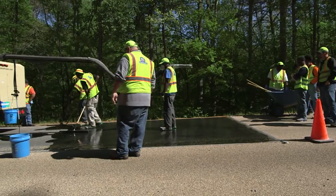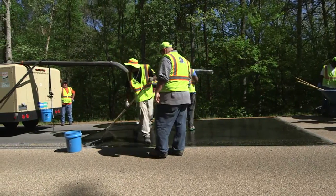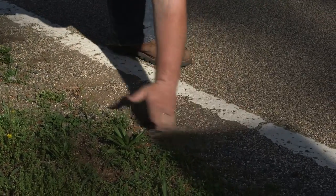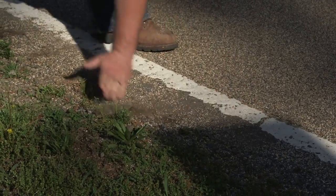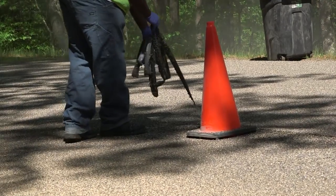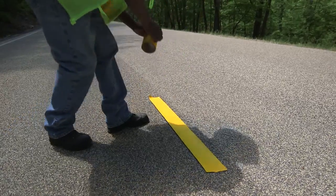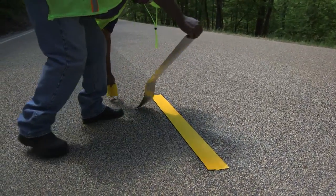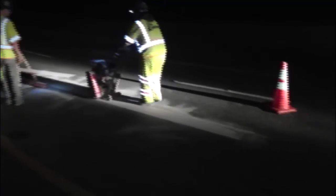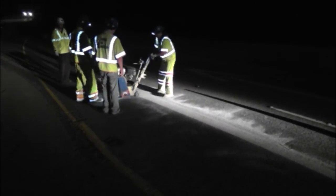Consistency is key. Inspect for continuity in application to ensure a uniform surface. Once the installation is complete, inspect for excessive shedding of aggregate. Covered pavement markings and utilities should be uncovered. If any road markings need to be replaced, this should be completed prior to reopening to traffic. If a section has failed, it will need to be removed by grinding or milling.